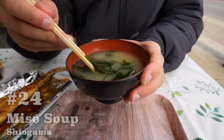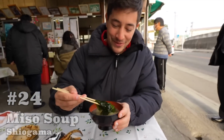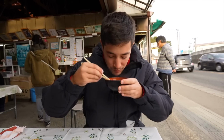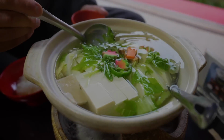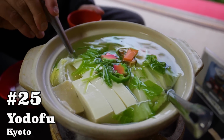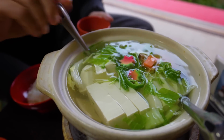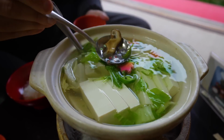And the seaweed is locally sourced seaweed in the miso soup. So cool. I love that culture here in Japan. Very good. So this is their only dish on the menu, their Yodofu. It's a tofu hot pot, traditional Buddhist monk food. There's a lot of monks here in Kyoto. Tofu, looks like some veggies in there. I see one little shiitake mushroom in there.